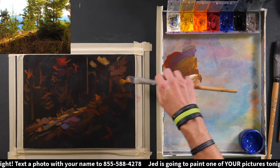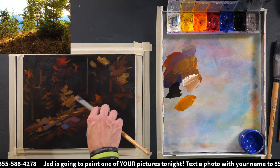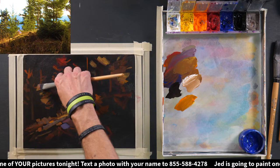Loving all your pictures, guys. This is really cool. Wow, I'm excited, man. The only sad thing is we're only going to be able to pick one for tonight. But that doesn't mean that you shouldn't try again if I don't get to yours this time, which more than likely, if there's more than one out there, I'm not going to get to yours, chances are.